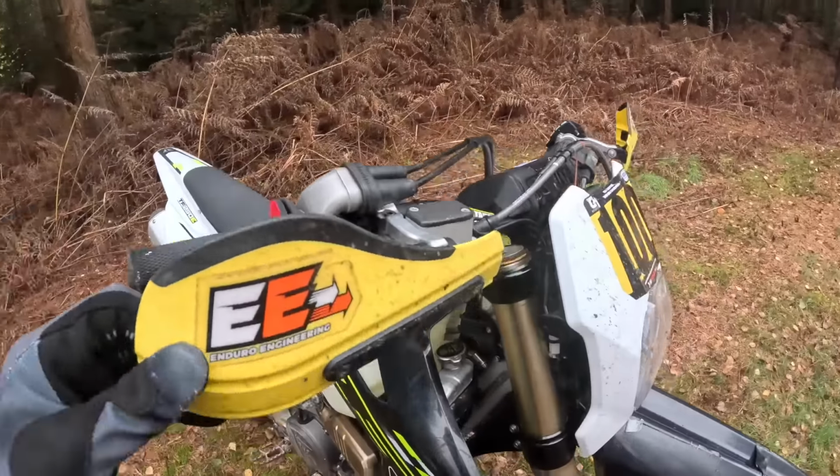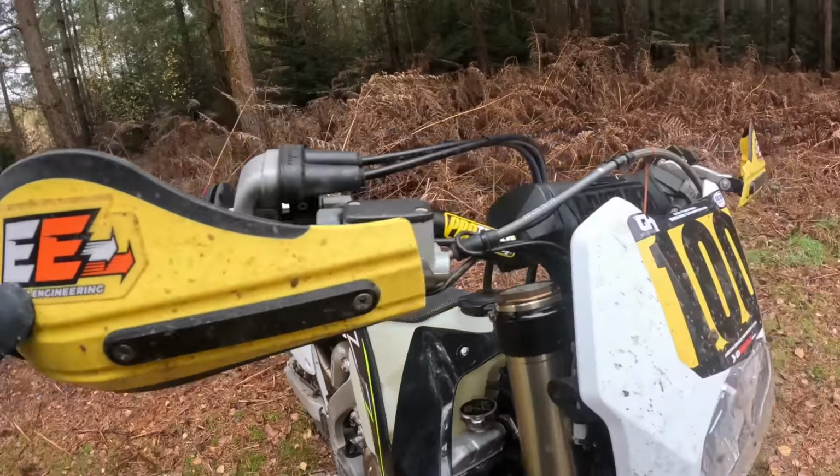And as you can see, I've put these Enduro Engineering handguards on, which I really like because they bolt straight on top of the Brembo system. You take the top clamp nuts off and then you just put this straight on. There's a range of colours. It doesn't quite match the colour, but I really do like them. They're tough, they're strong, they move with the levers.